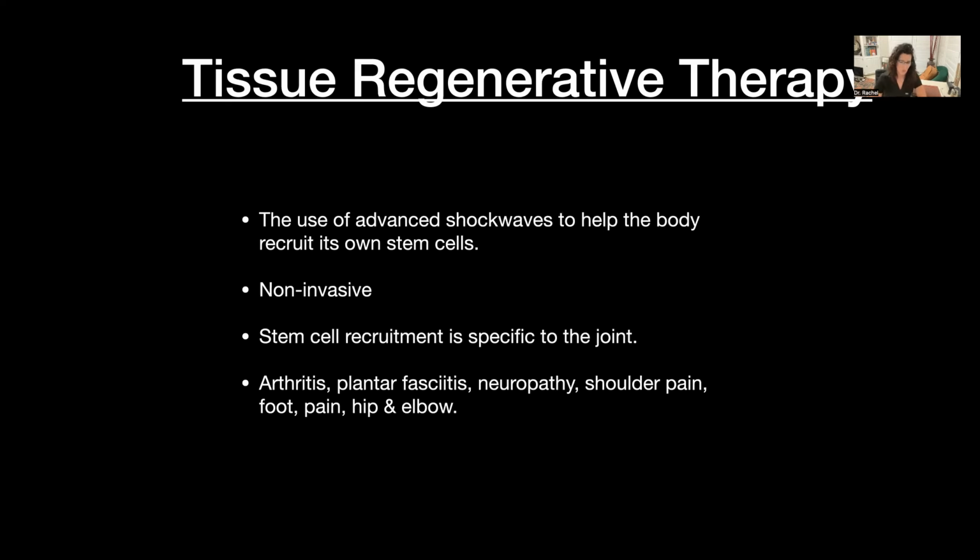So specifically what we're liking in our office is any kind of arthritis. We've been really successful with treating plantar fasciitis, which resolved really quick, neuropathy, shoulder pain, foot pain, pain in the hip and elbow, also very effective. This particular therapy is now available at our office, and we've had some extreme success. We're in the process now of getting the testimonials posted to our website, and the results we've seen have just been incredible.